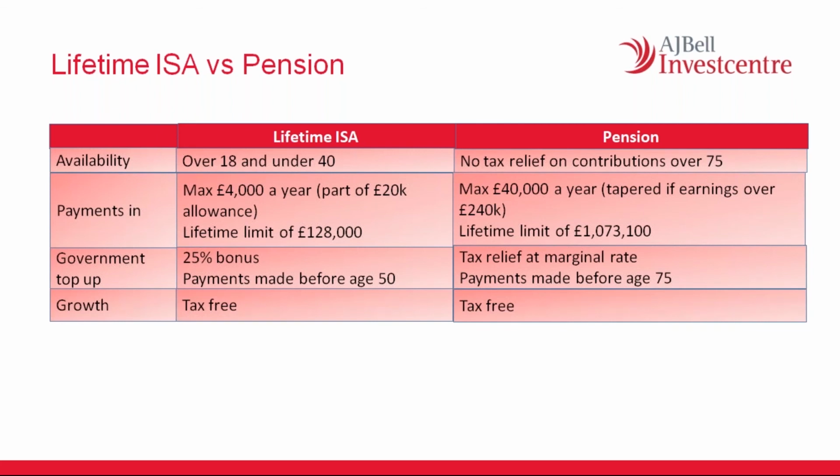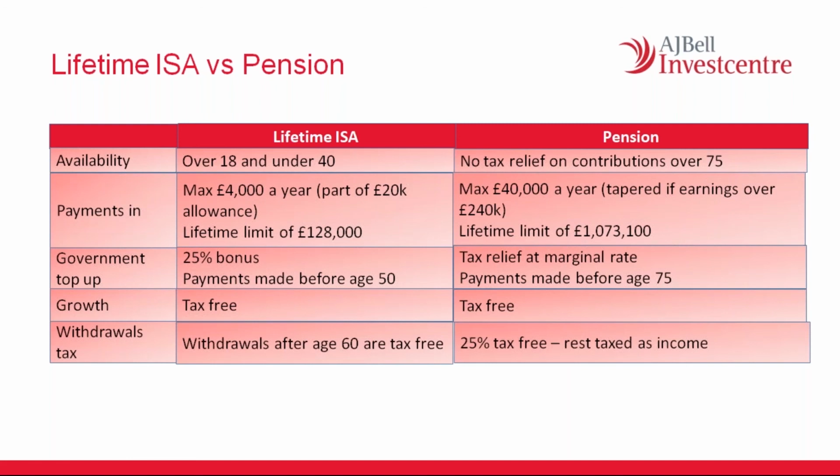For both of these tax wrappers, investment growth is tax-free. And when you're looking at withdrawals and how these are taxed, withdrawals from a lifetime ISA after the age of 60 have no charges. They are tax-free and there's no withdrawal charges. For pensions, you've got to wait until age 55 until you can take the money out. And at that point, 25% of it is tax-free, but the rest is taxed as income.